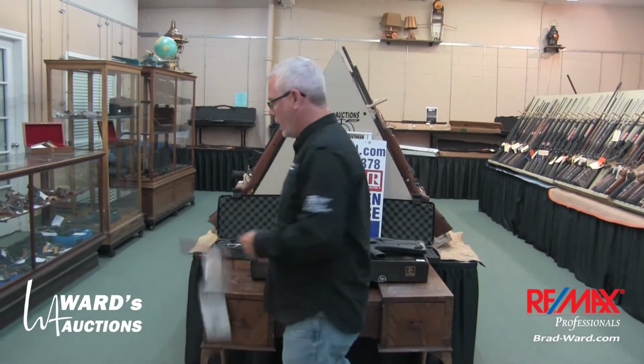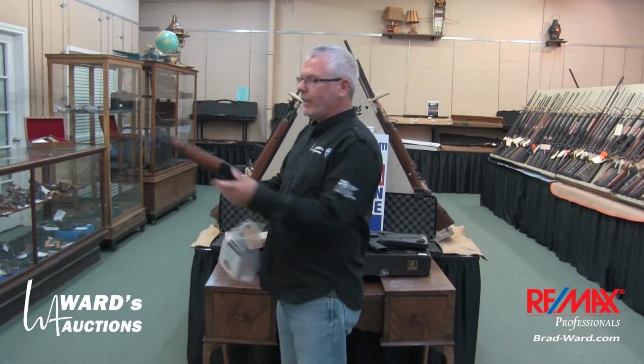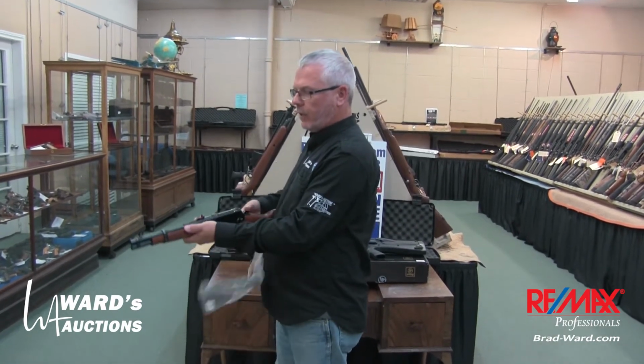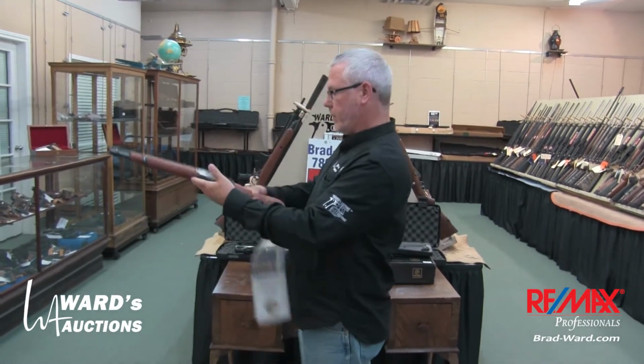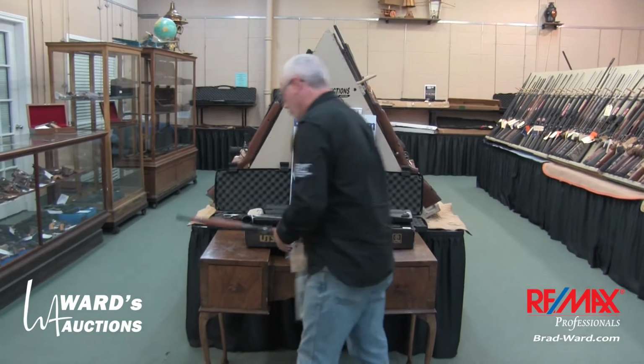Wah wah wah. On the Rossi Ranch Hand, they call it, this reminds me of The Rifleman. You need a little holster like that. You know, holster that thing. 45 Colt, really, really cool stuff.